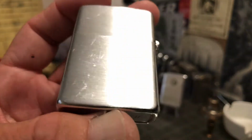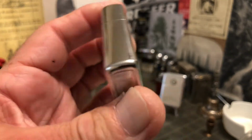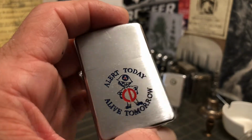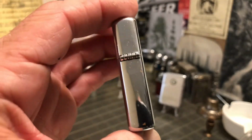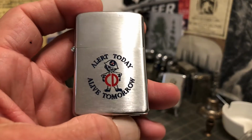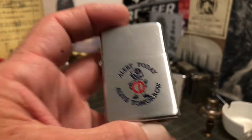This lighter was in that group that had the masking tape all over them. No, I'm sorry, that is wrong. This lighter was not in that group. This lighter was actually from a group that I bought months ago and just happened to wander across yesterday, and decided to make a video on it. It's a very nice lighter.